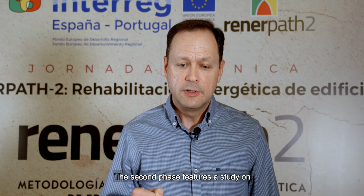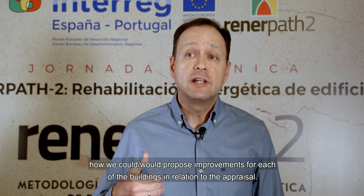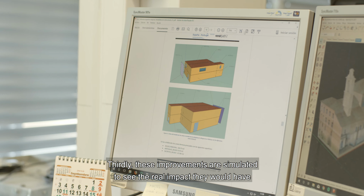The second phase features a study on how we could propose improvements for each of the buildings in relation to the appraisal. Thirdly, these improvements are simulated to see the real impact they would have if they were applied in the future.